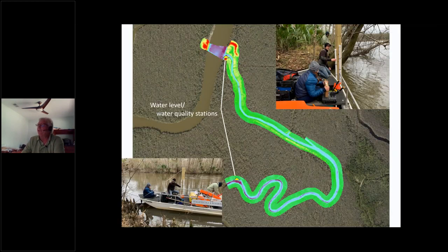So here's a picture of the surveys that we've done. We have water quality and water level stations: water level, pH, DO, conductivity. All of those stations are tied to the same datum as the ANR stations. So we can look at water levels here and compare them directly to the Butcher Pin station that ANR built for us, or the NOAA station down at Apalachicola, and these are all tied together horizontally.